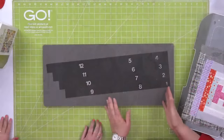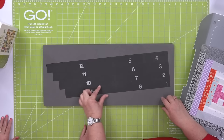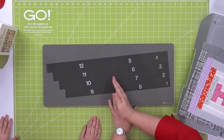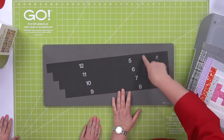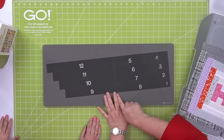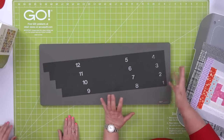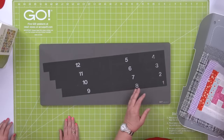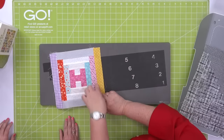Okay. So when you look at this, Erica, it's going to cut all of the strips which are 1.5 inches high, and then it's going to cut all of the lengths or widths, I guess. So there's a blade here and here and here and here, and there's one in the center. And then, so when you're laying down your fabric, for example, with Courthouse Steps, you only need shapes 1, 3, 5, 7, and 9.